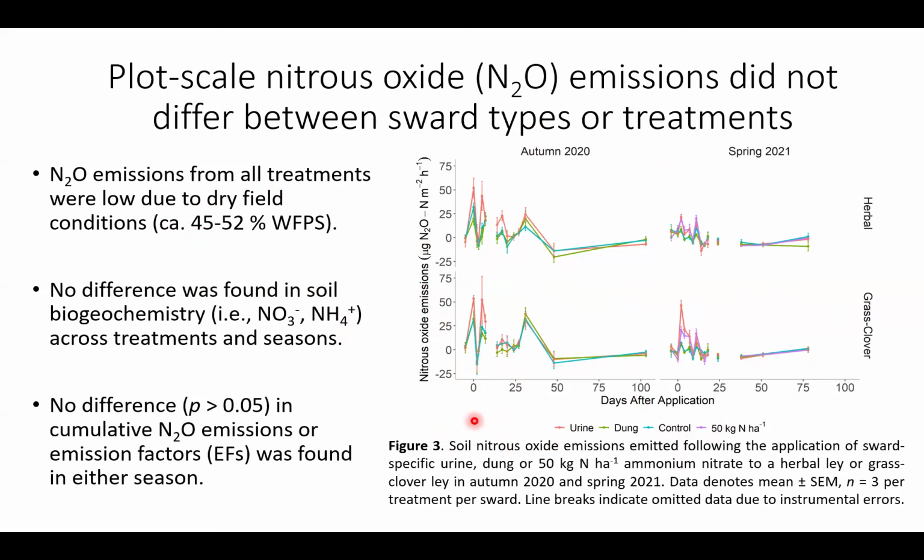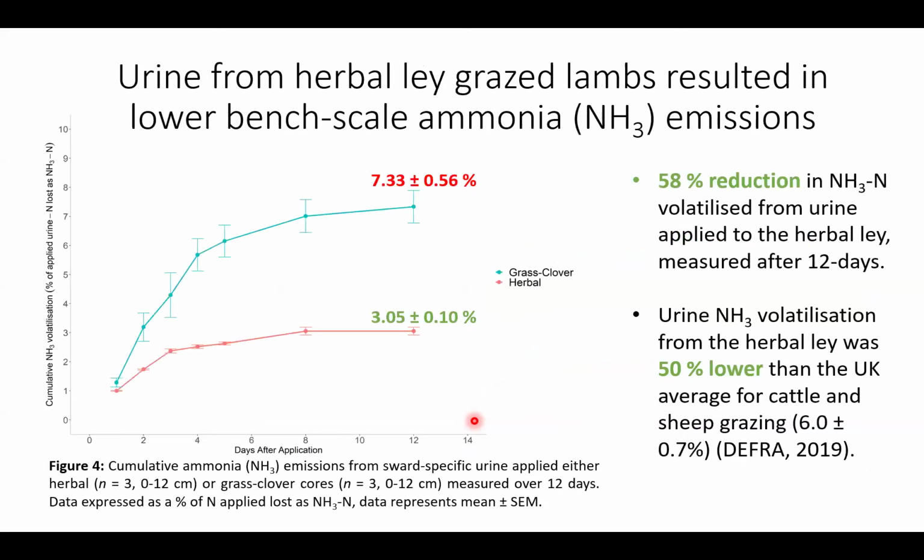So on a positive side, we didn't really get any N2O emissions, but on a negative side, we can't actually see if the sward has any effect on nitrogen cycling, because it was kind of hidden by unknown factors, really. But we did take some of the urine that we collected from the autumn, and we did a mesocosm, so basically a lab scale experiment, where we measured ammonia emissions over time. So we measured ammonia emissions for about 12 days.